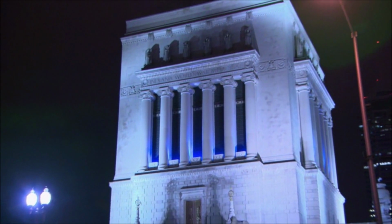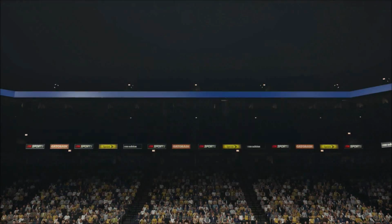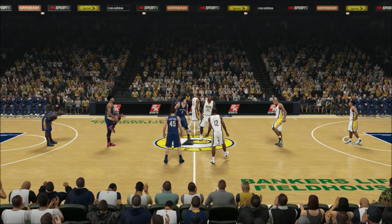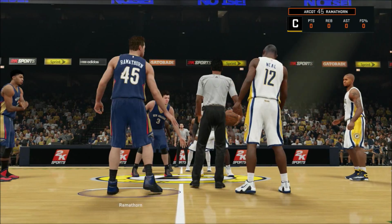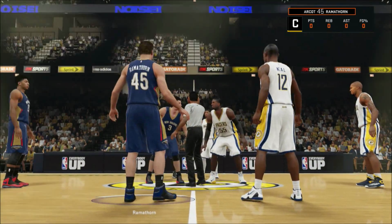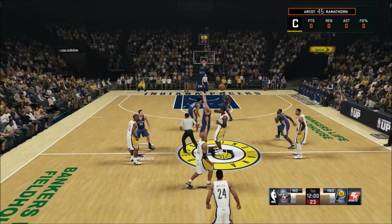Always a majestic view of the War Memorial here in downtown Indianapolis. This is the NBA on 2K Sports. Hi, everyone. Kevin Harlan joined by Clark Kellogg and Steve Kerr with our sideline reporter, Doris Burke. Last game for the Pelicans.